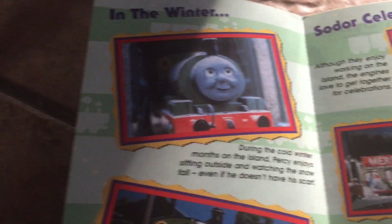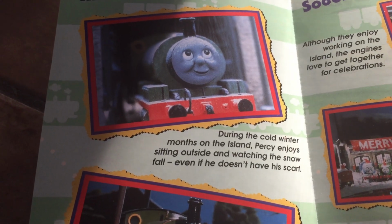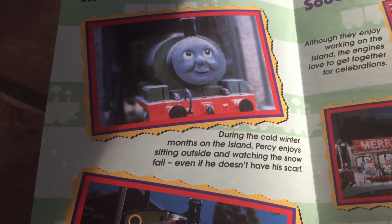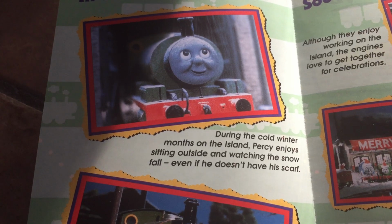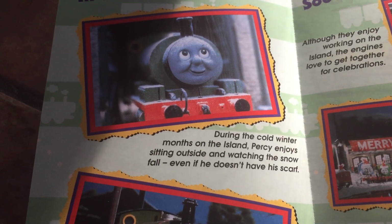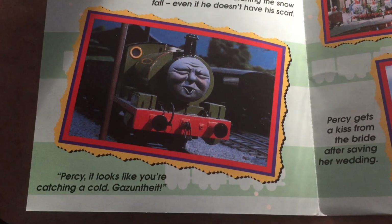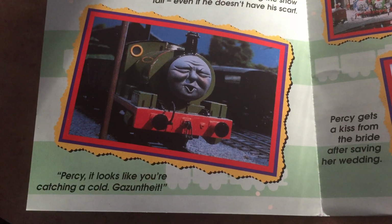In the winter, picture of Percy. During the cold winter months on the island, Percy enjoys sitting outside and watching the snow fall, even if he doesn't have his scarf. Picture of Percy shutting his eyes. Percy, it looks like you're catching a cold.